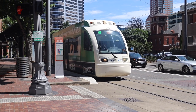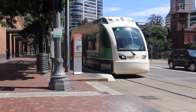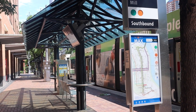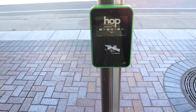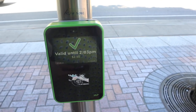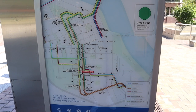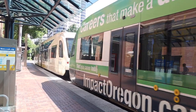The MAX light rail system is probably the most commonly used public transportation method in the Portland metro area. There are 5 lines. There's the blue line, the red line, the orange line, the green line, and the yellow line. They can take you from Beaverton to Hillsboro to Gresham to the airport and to other suburbs outside of the city or within the city in general. And all of the tap readers are outside of the stations, so make sure you tap before you get on. So this is a map of what the green line looks like, and it is just a great way to get around the city in a short amount of time.